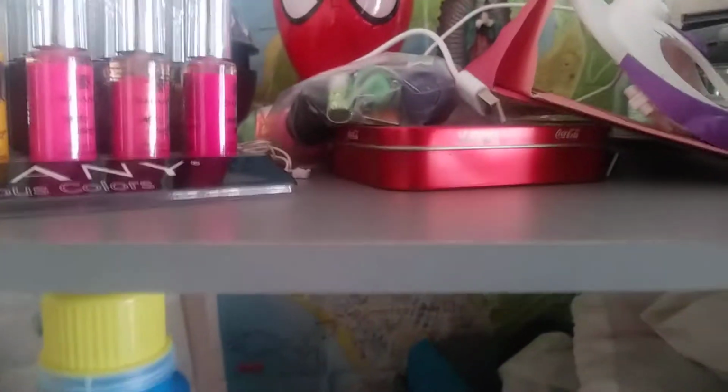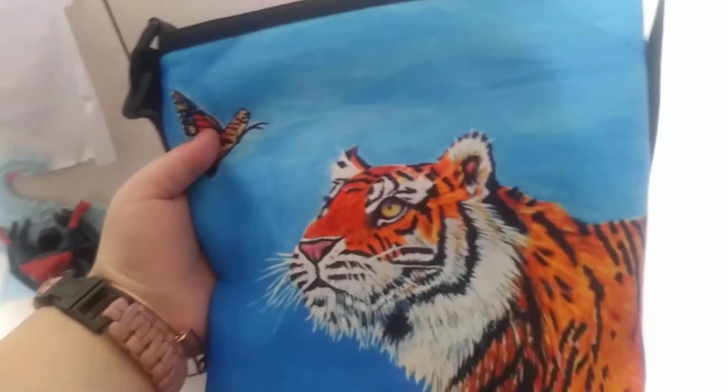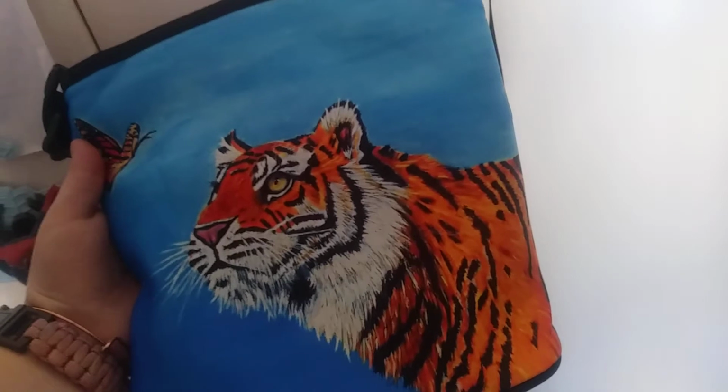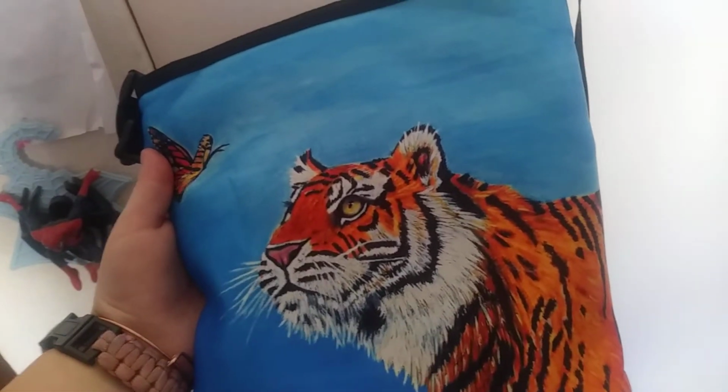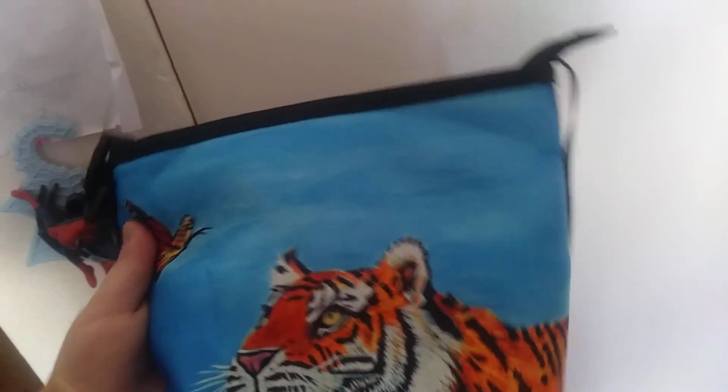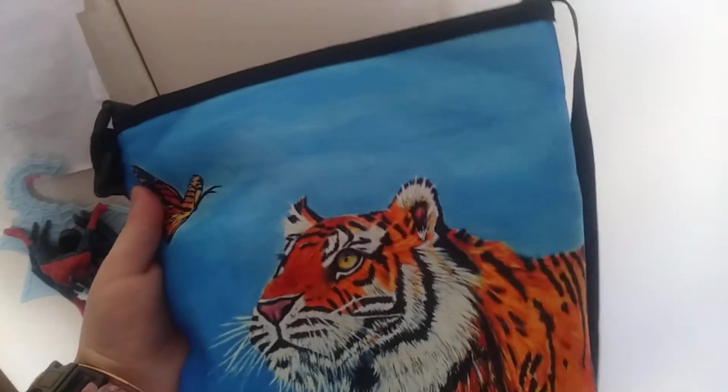So boom, got a bag right here, which is cool. Got a tiger and a butterfly on there, and it's blue right there. So yeah, I really like the design too. So yeah, which is cool. Here's Spider-Man. He's kind of dusty. I need to clean that up.